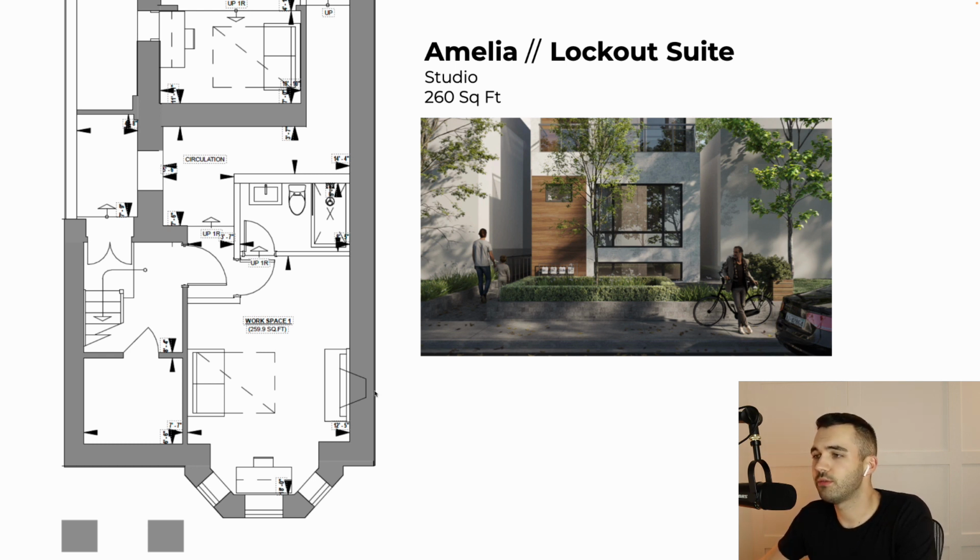It can be a 3rd bedroom, maybe a home office. This can be your TikTok recording studio. It doesn't really matter what you use it for. You have that extra space in the basement that you can use. So I think this is really unique.